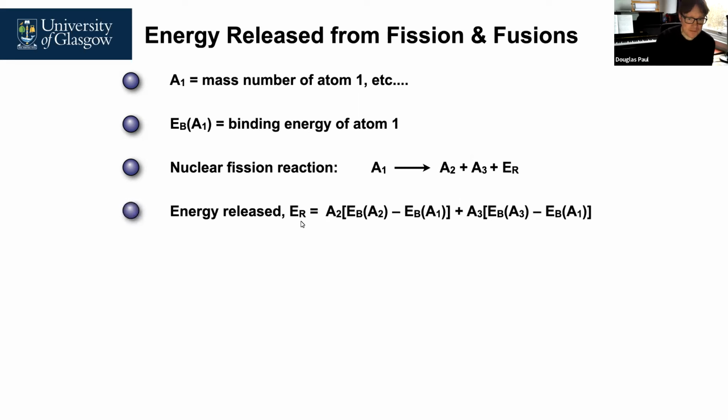Now, to do that, what we end up having is the mass number of atom 2, so that's one of the fission products, times, in brackets here, the binding energy of this fission product, minus the binding energy of the original atom before fission. So you can see what we do here is we take the mass number of one of these fission products, and then we have the difference between the original binding energy and the binding energy of the fission product that's formed.